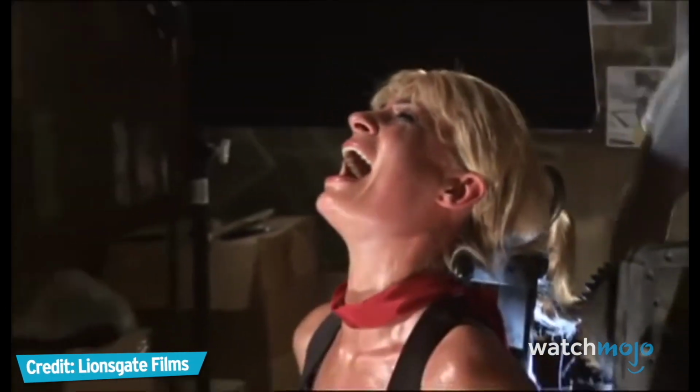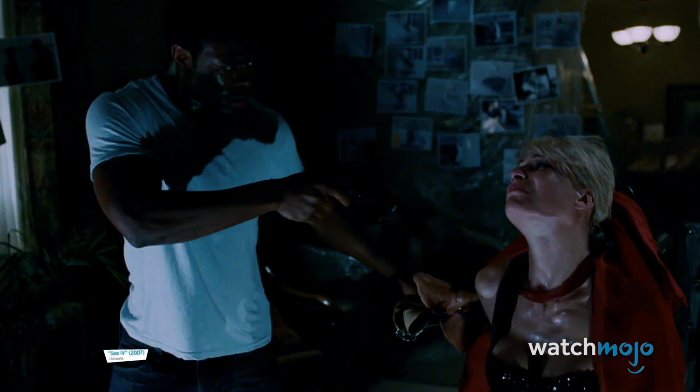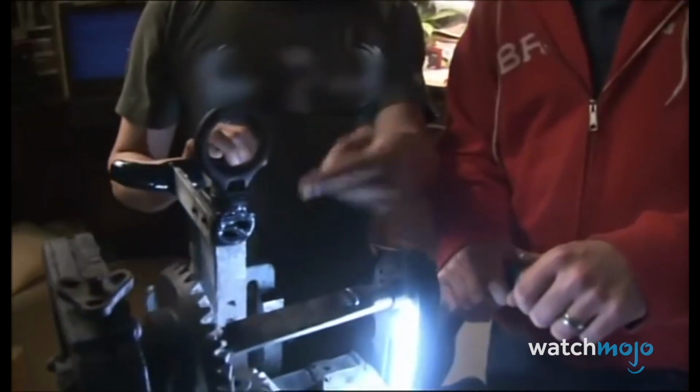Number 3. The Hair Trap. Saw 4. The hair trap developed from stories and urban myths of people having their scalp ripped off in industrial accidents and the pain that would cause. This infamous trap saw another of Jigsaw's victims have their hair slowly pulled off by a heavy gear system, ripping off not only the hair, but also scalping them.